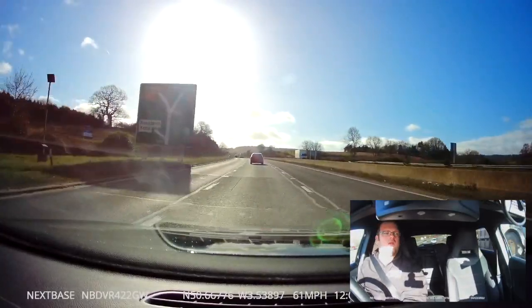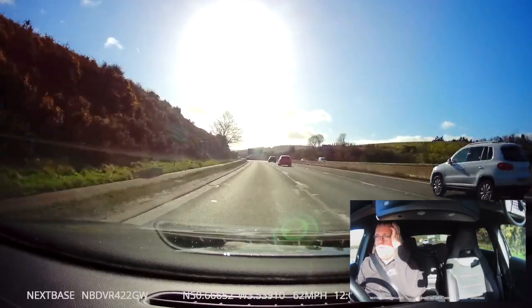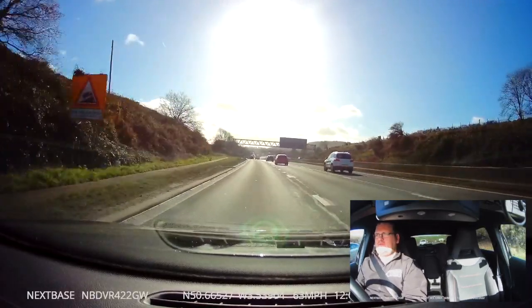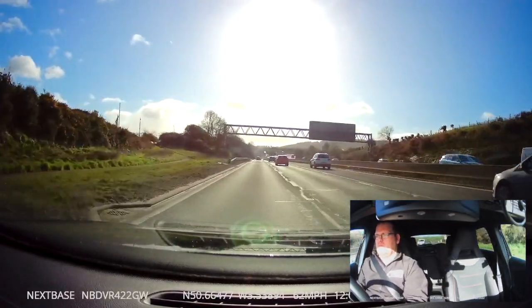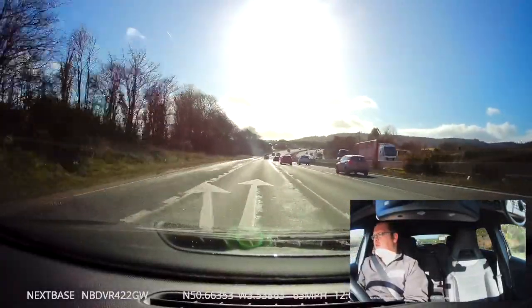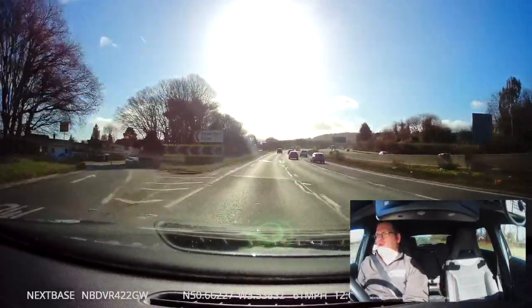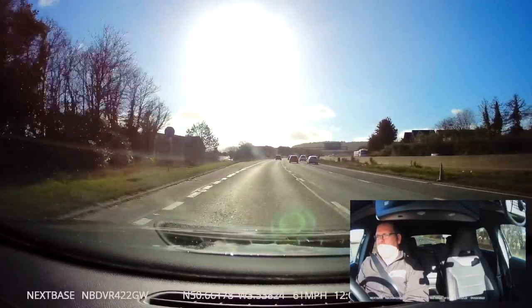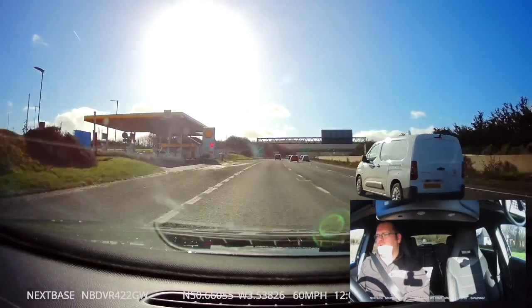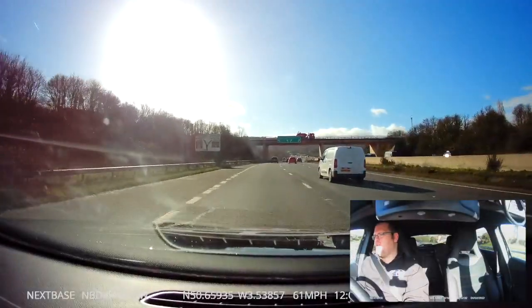Caution, traffic event ahead. So my car's warned me of a traffic event ahead, so as always I'm going to be looking down the road for any potential hazards. Splitting off to the left towards Torquay here, so I'm planning ahead. There's a white car van overtaking me, and then I'm going to be looking to move over into the middle lane just to overtake the blue car at the front. Again, scanning the road ahead for any hazards, can't see anything at the moment.